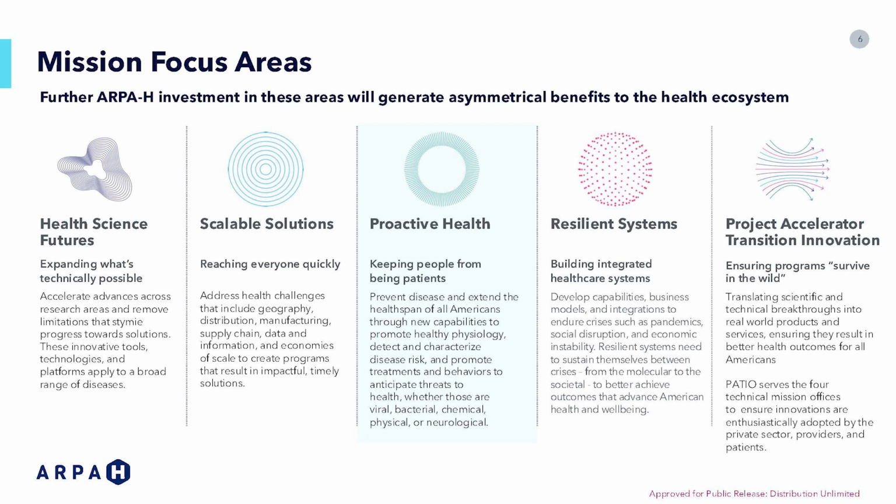Our office, the Proactive Health Office, is focused on new capabilities that prevent people from getting sick in the first place. That could be new capabilities that improve prevention. That could be new capabilities that help us detect and characterize disease and disease risk much earlier. And that can also be new capabilities to help individuals in our society adopt practices that prevent them from getting sick in the first place.